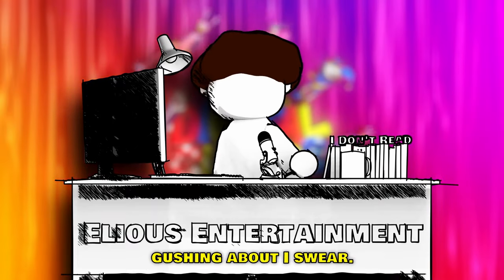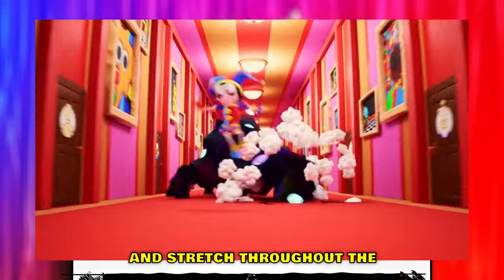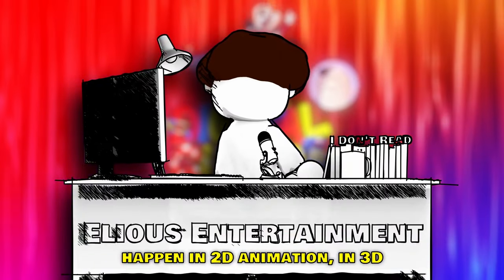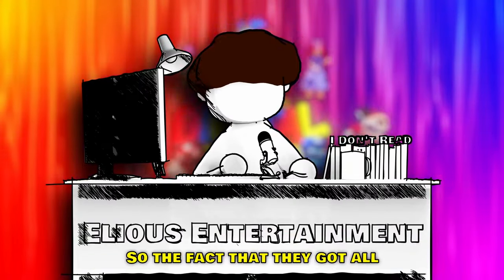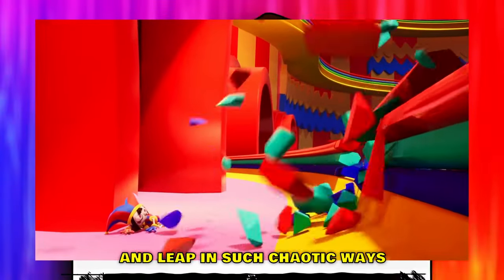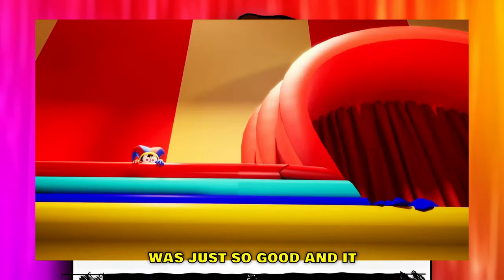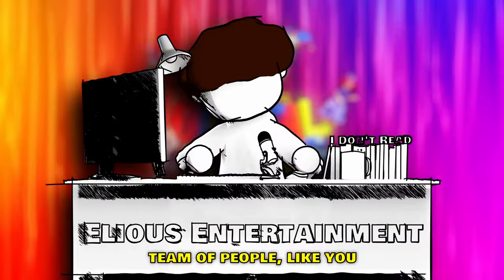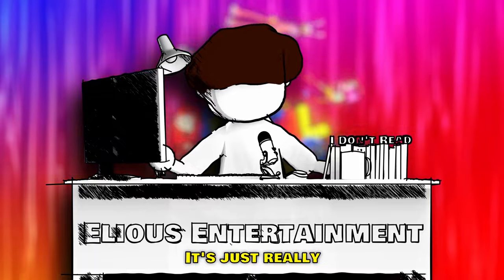Okay, last part that I'm gushing about, I swear. But I love the use of squash and stretch throughout the entirety of the pilot. While that's very normal to happen in 2D animation, in 3D it actually becomes a whole other challenge. So the fact that they got all the characters to kind of run around and squash, stretch, and leap in such chaotic ways was just so good, and it matched the theme of the show really well. Especially for such a small team of people, you gotta give them props for this. It's just really incredible work.